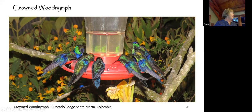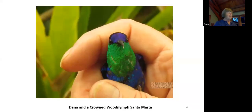I'd just like to add a comment about the picture. I took this picture at night. If you look under me, you can see it's black. This was in Santa Marta, and there were floodlights coming down to light up the feeders. So when Dana starts talking about iridescence, as she's going to, remember this picture. Okay, and this is the crowned wood nymph in my hand.